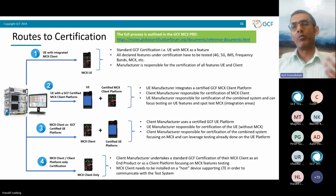So if, God forbid, an issue happens in the market down the road and there's some checking of what went wrong, and it turns out there was an issue in the UE, well, the UE manufacturer is responsible. But if there was an issue in the client module that was certified, then the client platform vendor takes responsibility. But the benefit here is that if a UE manufacturer is integrating a client platform, then you can leverage those test cases and essentially reduce the time to market, because you're already using a certified component in your device. And essentially that's route 2, which we expect will also take up.